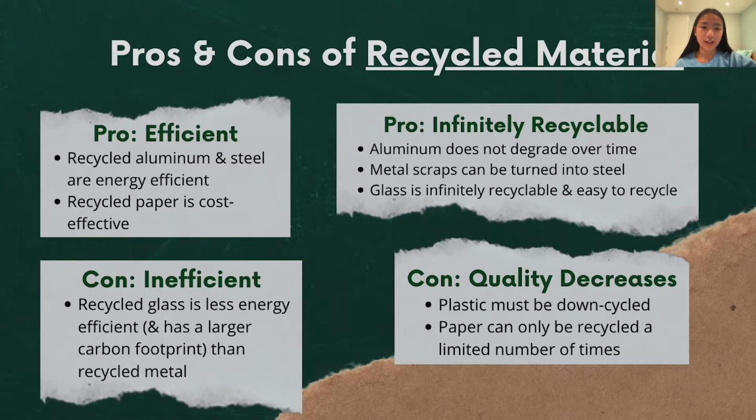But on the other hand, paper can only be reused a limited number of times, and plastics are going to be downcycled, so their quality will get worse. Additionally, recycled glass is less energy efficient than recycled metals.